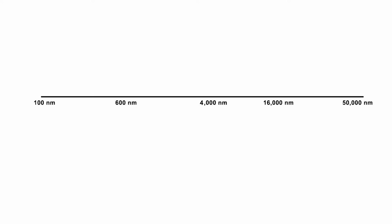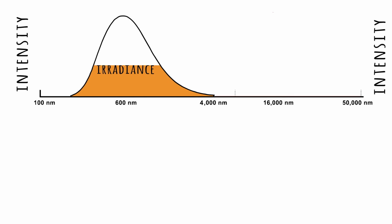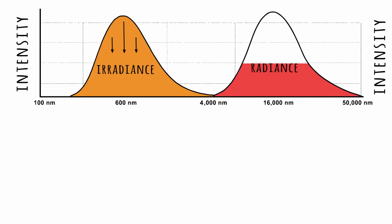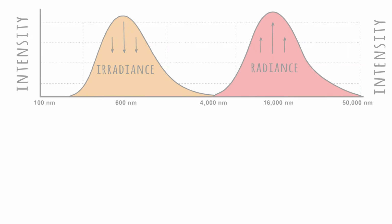In this graph, the wavelengths of irradiance are shown on the horizontal axis, and the intensity of irradiance is shown on the vertical axis. Adding radiance, outbound radiation, onto the same graph, side by side, shows that radiance occurs at much longer wavelengths, deep into the infrared or heat spectrum. Radiance occurs at wavelengths between 4,000 nanometers and 50,000 nanometers, with the highest intensity around 16,000 nanometers. Note that the inbound irradiance and the outbound radiance being reflected back into space don't overlap.